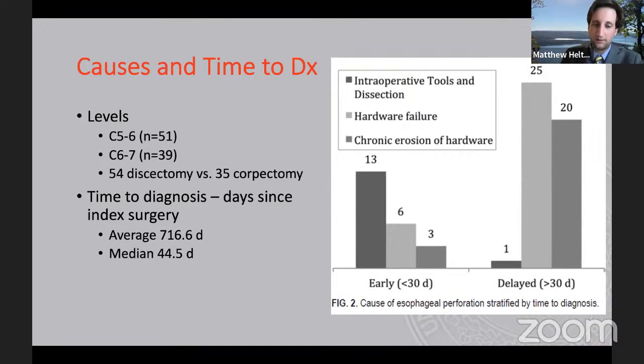And then I thought the time to diagnosis was interesting. So the days since index surgery leading to diagnosis on average was 717 days, but the median was only 45 days. And I think this demonstrates that kind of bimodal peak that we've been talking about. You have your acute perforations and you have your chronic perforations.